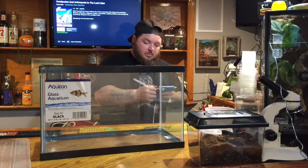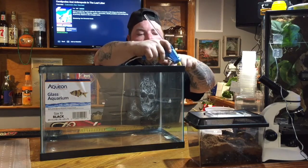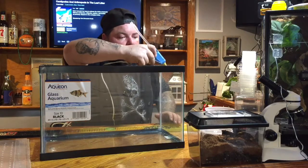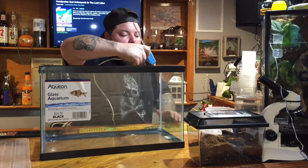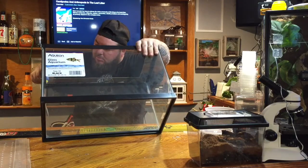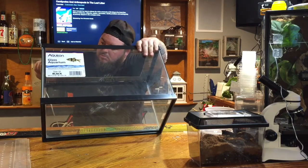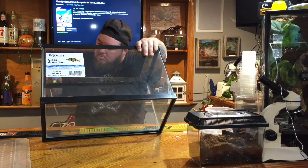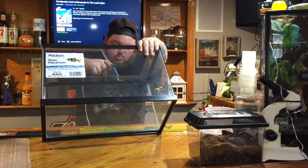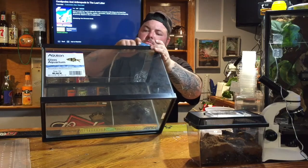Alright, so now we got that. We're going to take our piece that we cut. We're going to sit it right inside that. Push it down on all the edges. There's a nicer seal. Long glue stick. And also hot glue.